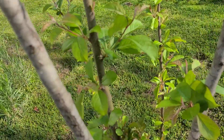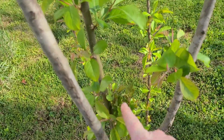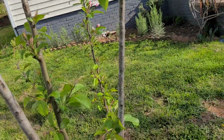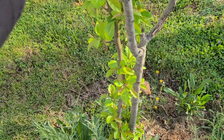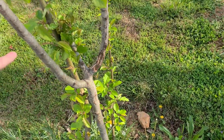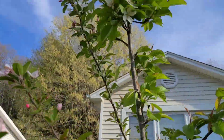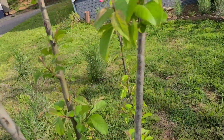I cut out this center, the center leader right here, which then pushes growth to the side parts, because I want to have this, that's why I didn't cut this sucker out, because I want to have a multi-trunk tree right here. I think a multi-trunk tree would look so pretty right here. But look at it, it's blooming. It's got all kinds of little blooms all over it.